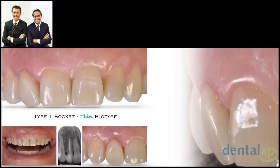Of course, each technique that we are discussing has its specific guidelines and its specific protocols, but all of them need to have a diagnostic approach to the case, like we did once again for this specific case. You see, high aesthetic risk profile, we define which kind of anatomical scenario we are in, type 1, which kind of gingival biotype, thin biotype, and then we started thinking which technique to apply.